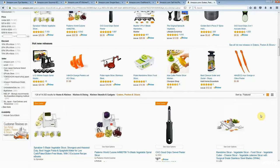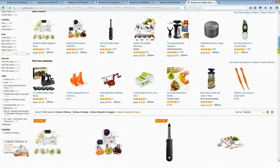So there will be one main image and then there will be several supplementary images. The main image is the most important image because that is the image that shows as a thumbnail on the pages. So before anyone clicks through to your listing page, the main image is the image that they will see, and that is what's going to catch their eye on the Amazon page. So this is what I mean. All these listings here, these are the main images for these listings.